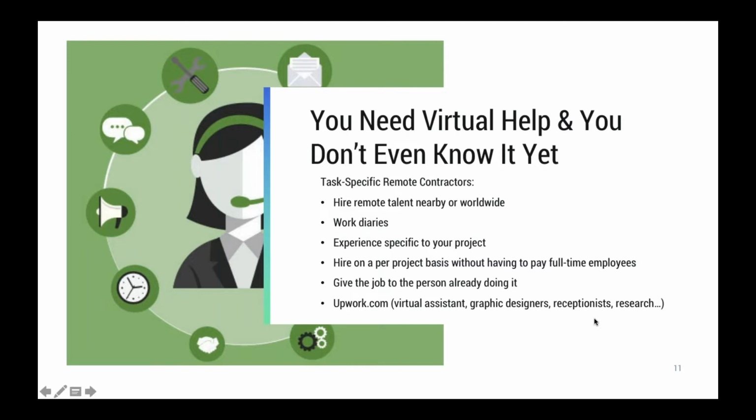You can let them go work on another project, and then when you need them for that type of work, whether it be writing a blog post or doing Facebook ads or running Google ads, you can hire them for the time that the project requires, and then they can go and do other stuff, and then you can hire them again when you need them again.